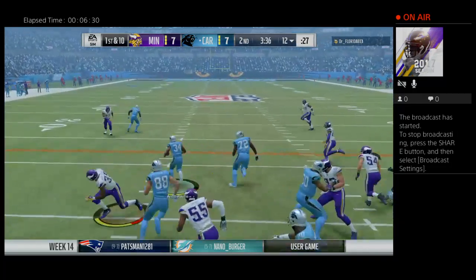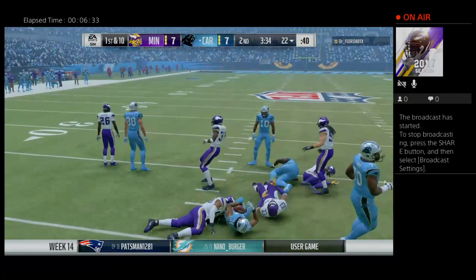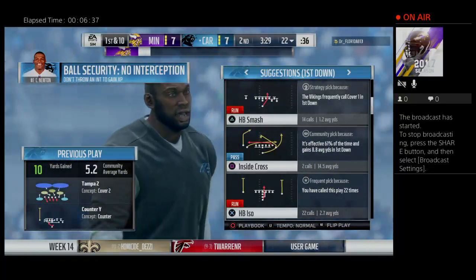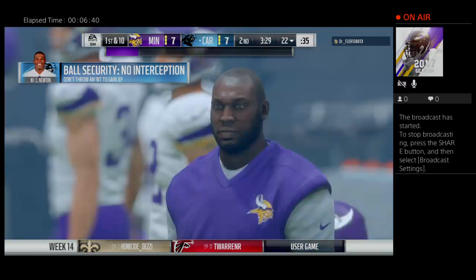And the Panthers will get the football back. Here's Artis Payne to begin the drive. And he's brought down, but not before they get it across the 20-yard line. 10 yards there to start the drive, and just enough by about the length of the football for a first down.